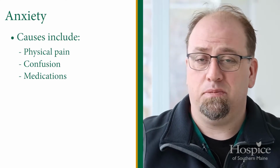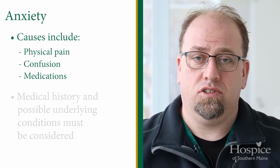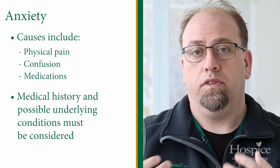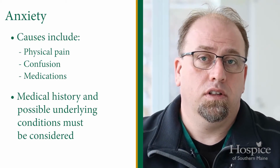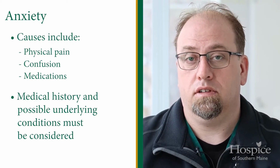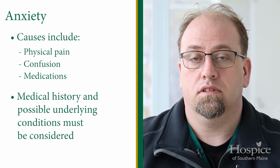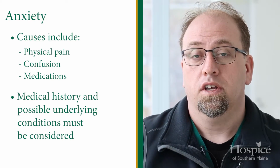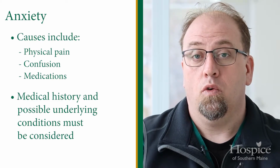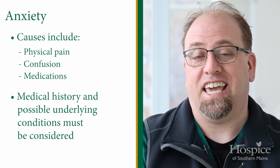And nobody comes to hospice with a clean slate. You don't just show up, and you're a hospice patient. You carry your whole lifelong health along with you, and that may very well include an underlying psychological history of anxiety disorders or any other psychological diseases that put you at risk for either anxiety in and of itself or to have a really hard time handling any anxiety above your baseline.